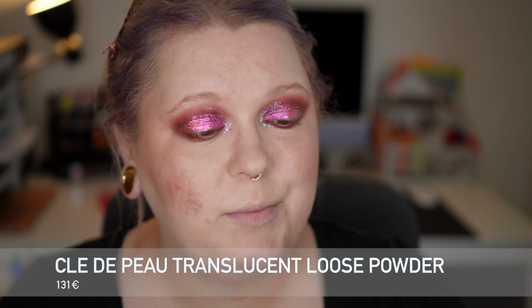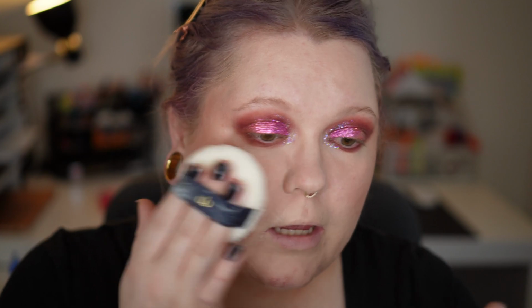Just saying. Now it's time to set my powder, and the most expensive powder in my collection is this beast. This is the Clé de Peau Translucent Setting Powder. This has 26 grams of product and retails for €130. Spoiler, in my video on my top favorite makeup items, this actually is one of the top 3. Because yes, this is freaking expensive.